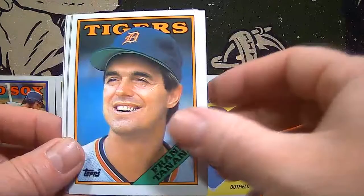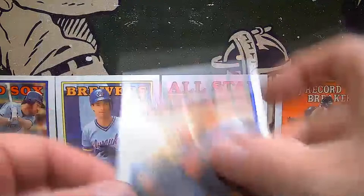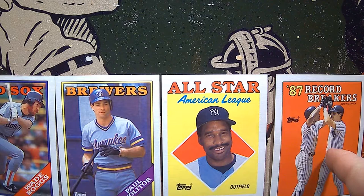See who else is hanging out in this 88 pack. Oh, not too bad. Three Hall of Famers, and I'd count that one with Ricky Henderson on it as a Hall of Famer appearance anyway, for sure.